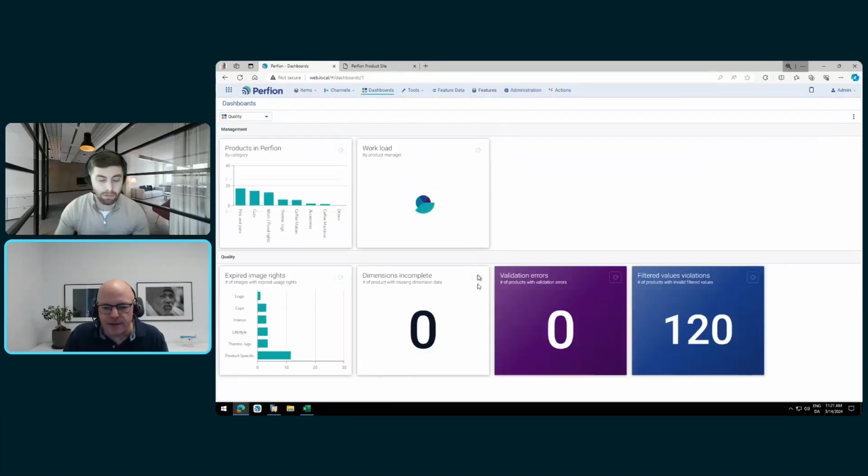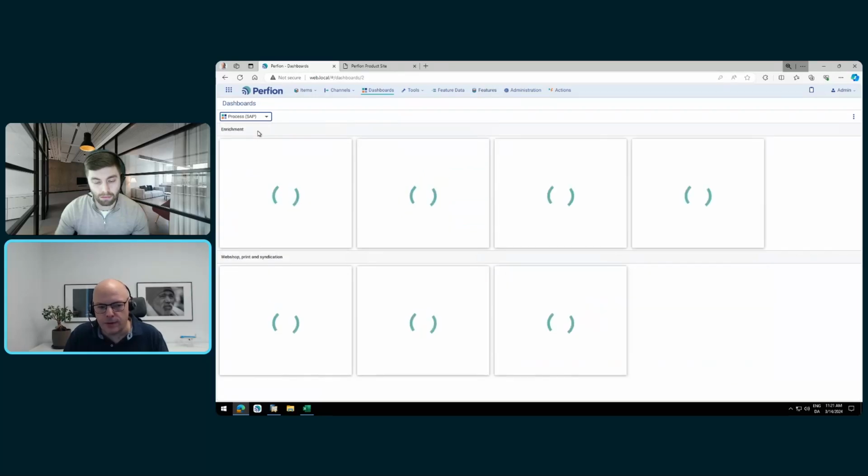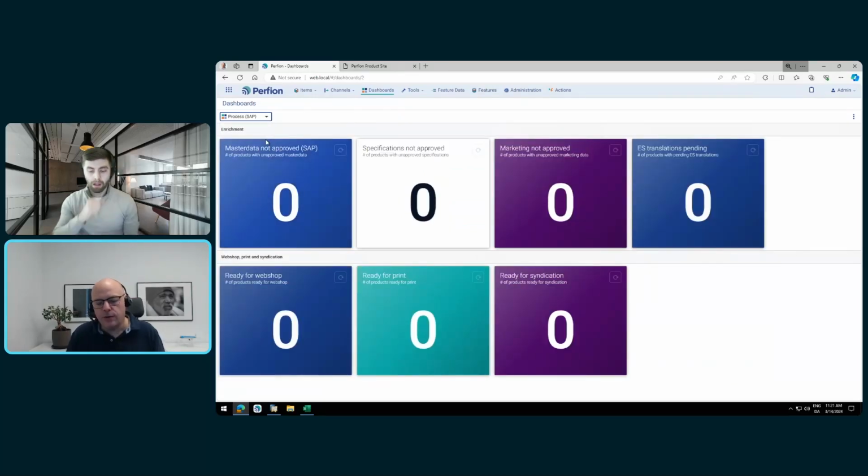So when I go back to my dashboard, we can see that everything is complete. I don't have any validation errors, and everything is good. The next thing I'll do is start a data onboarding process. And we're also using the dashboard to control the workflow, the product lifecycle of the product.